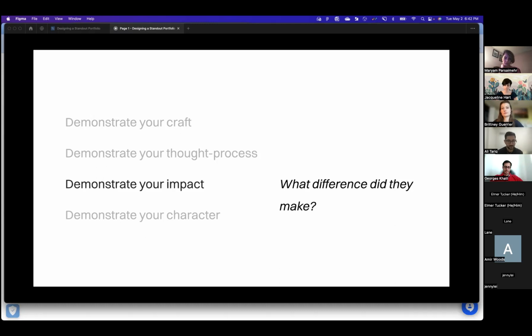But I would argue that depending on which level of experience you're coming in at, the impact that you talk about doesn't have to be this game-changing, world-altering type of impact. The impact could be as small as, I helped improve the morale of my team. Or I learned a new way of doing something.